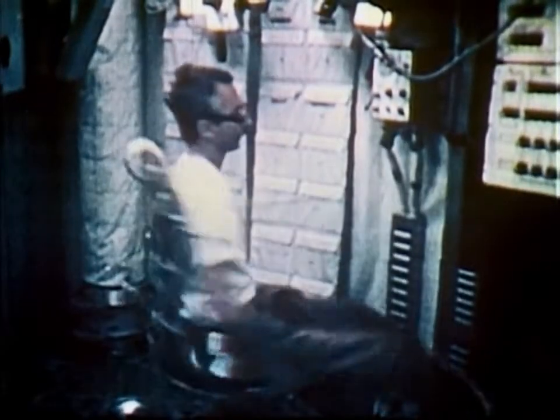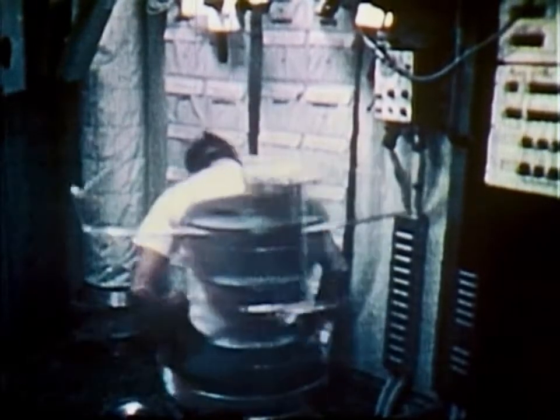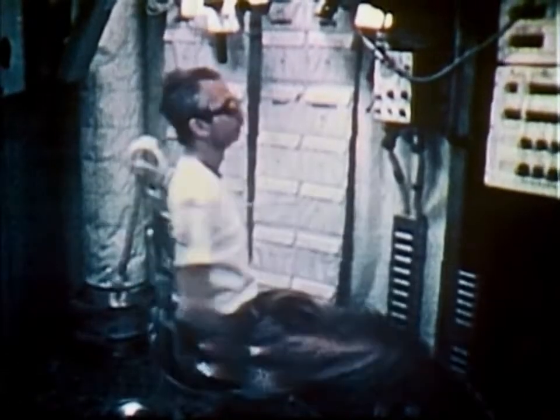The purpose of the rotating chair is to determine the response of the vestibular system to zero gravity. And we've been doing many experiments on this to see how the balance mechanism in the inner ear is affected by weightlessness.